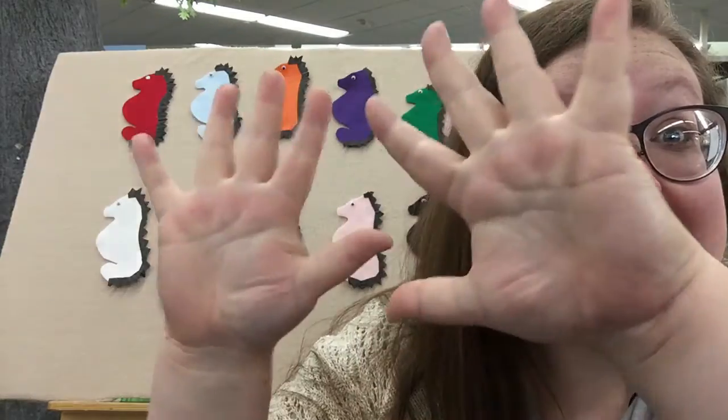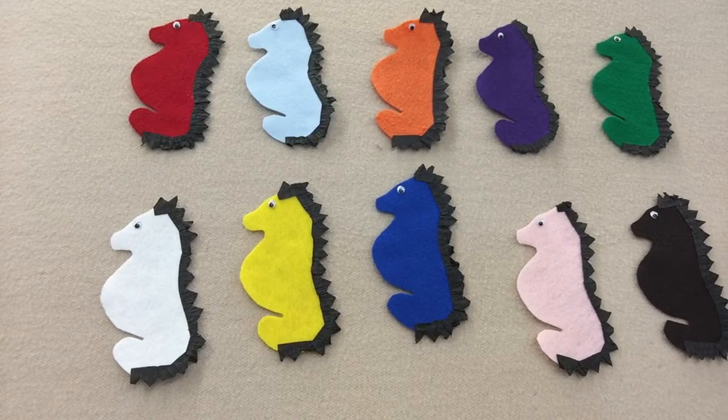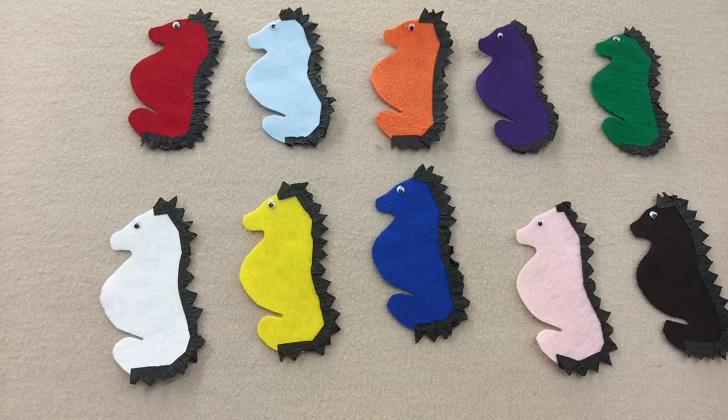So we've learned about fish, which is one kind of animal that lives in the ocean. Now I'd like to talk about another animal that lives in the ocean, the seahorse. I have 10 seahorses behind me. Will you help me count them? All right, here are my 10 seahorses. And they are very colorful, aren't they?